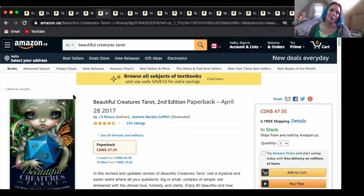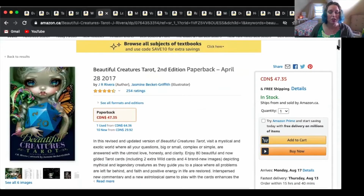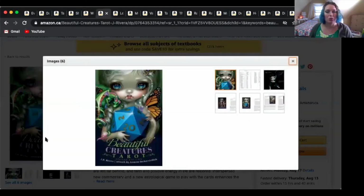Okay, so moving on to our beautiful Creatures Tarot. You guys, the illustrator, Jasmine Beckett Griffith, I have been following her. I know her as Strangeling. She does absolutely beautiful artwork. Look at these eyes. And she usually has little dragons and things in it. I have loved her artwork for years and years. I've just always had a soft spot in my heart for this deck.